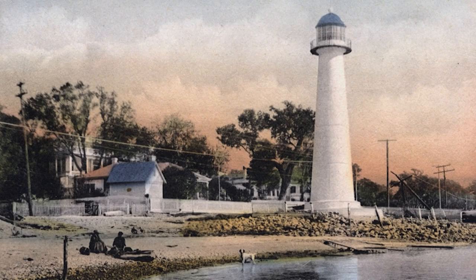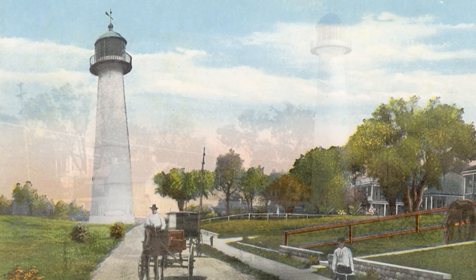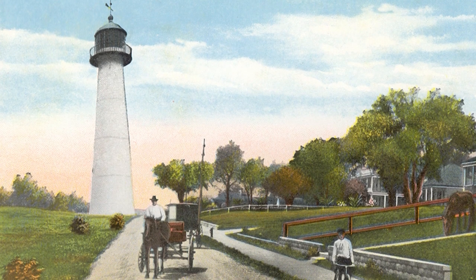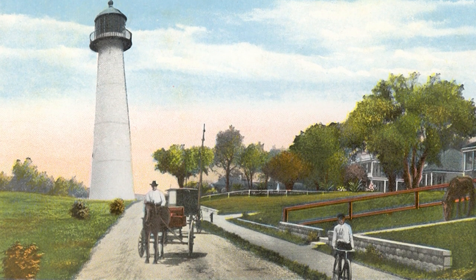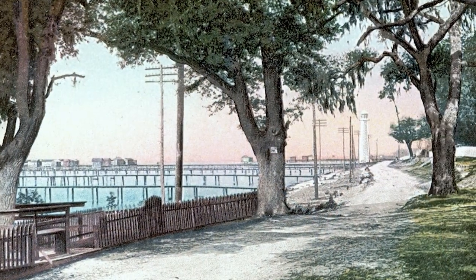When it was originally built, there was no road. Back then, there were no beach roads. There were paths and shell roads that went to people's houses, but there was no municipal road in the area. It wasn't until the late 1800s that they began to build roads next to the lighthouse.